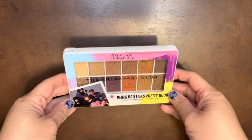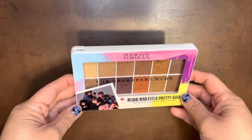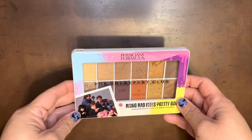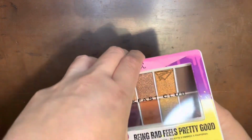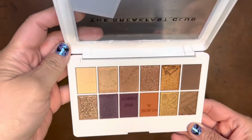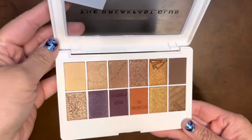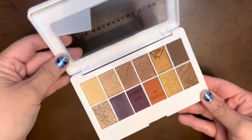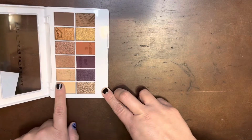All right, so this is the Physicians Formula Being Bad Feels Pretty Good palette. It's in a nice plastic case. Clear window, there is no mirror. Opens up like this. We've got 12 shades that are mattes and metallics and shimmers. Pretty warm tone neutrals. There's some cool tones in here.